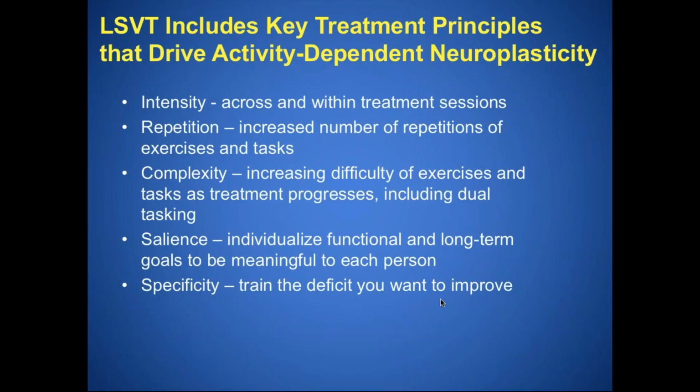So LSVT includes key treatment principles that drive activity-dependent neuroplasticity. So whenever you are looking at a physical therapy or a speech therapy that you might want to participate in, it's important to understand why does this specific treatment work. So in addition to looking at what's the research data behind it, what's the mode of operation that's making these changes? And we see now a lot of principles derived from animal models that are getting this translation to human models that show us what's important for making change in the brain. And when we talk about neuroplasticity, we're just talking about the brain's ability to change.